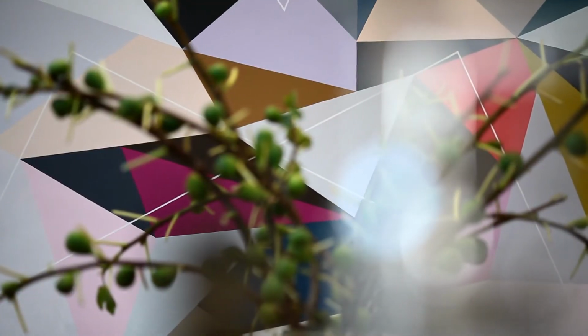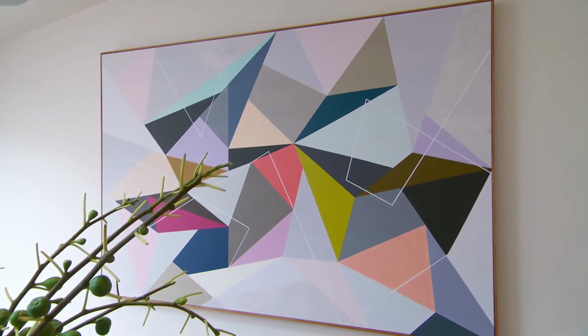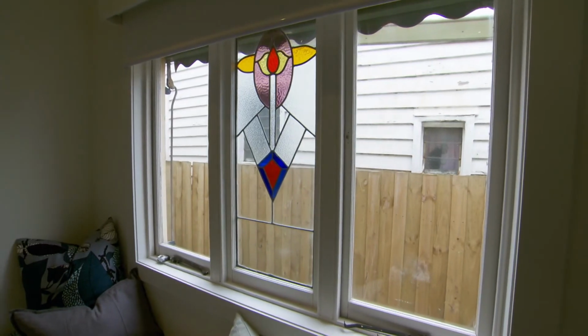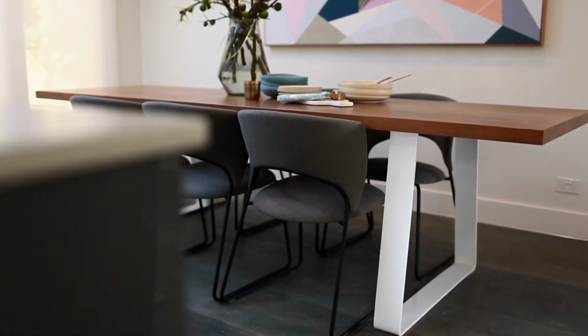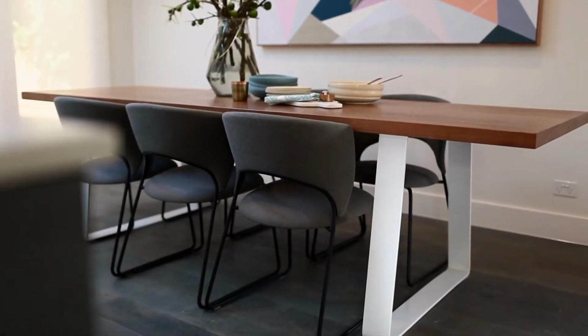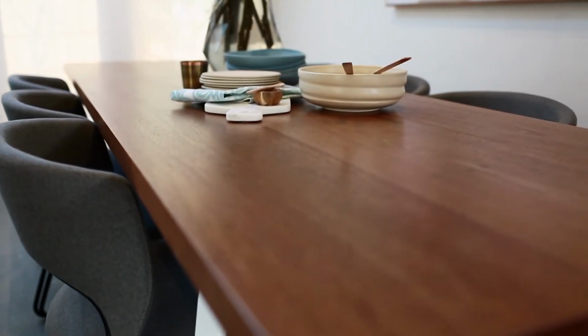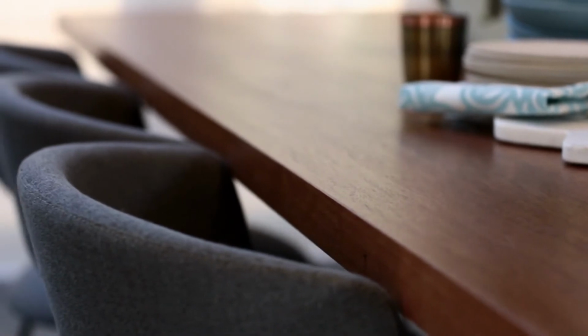The artwork is the real hero in here. I love that artwork. It so fits this house and the brief. Funnily enough, it even works in with this little window over here. Yeah, it does, actually. I think the dining table is fantastic. I love that it's a bit narrower, but quite long and streamlined. It's good for conversation. The dining chairs are beautiful and they look really comfy. I can imagine people feeling comfortable sitting there for extended periods of time.